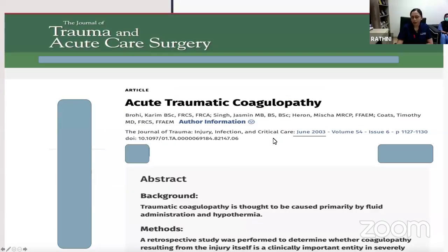Right? Acute traumatic coagulopathy has been described way back in the Journal of Trauma and Acute Care Surgery in June 2003 by the famous Prof. Karim Brohi, and it has gone through a decade of changes and better understanding.